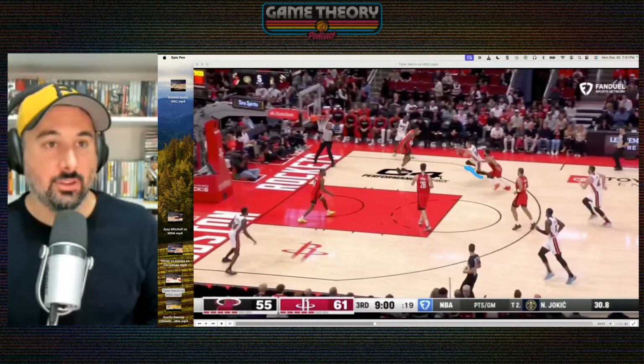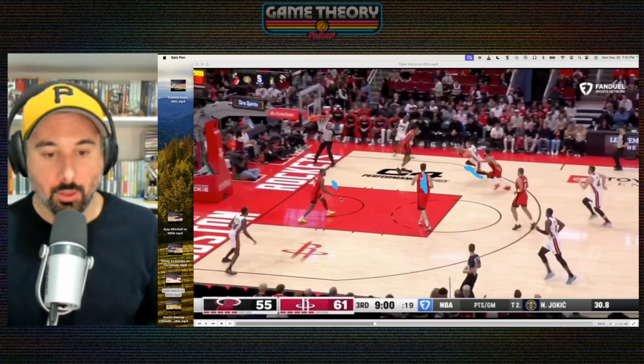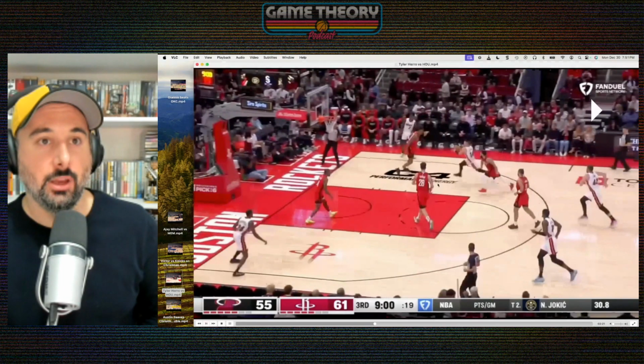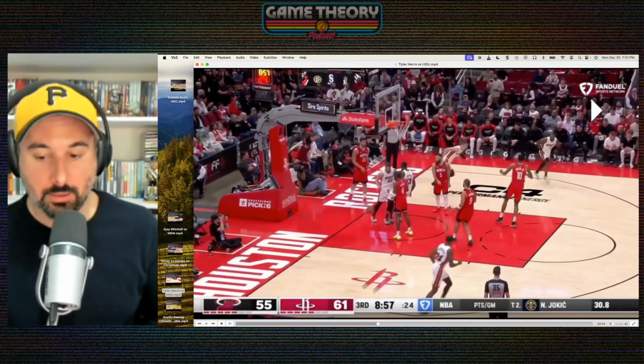I would say he should take one more dribble down to here, and then he'll be able to stride it out and get all the way to the rim and be a little bit more of a consistent finisher. This one goes in, though. You don't want to harp on it too much, right?